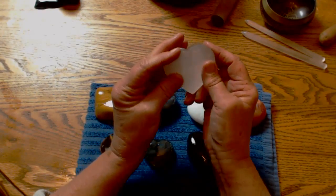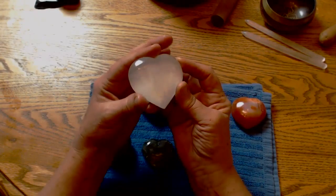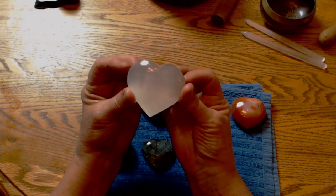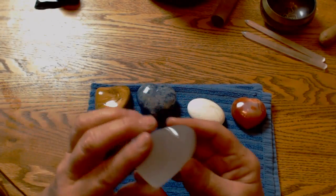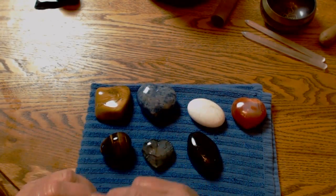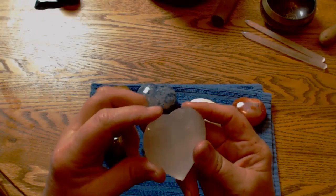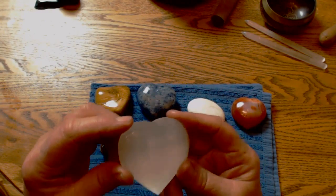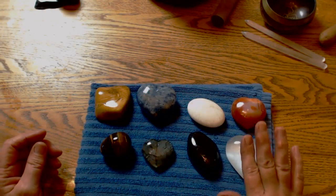Selenite is about spiritual activation and your connection to your higher self. Clear communication. It helps to clear blockages. Connected with the element of wind. Selenite.